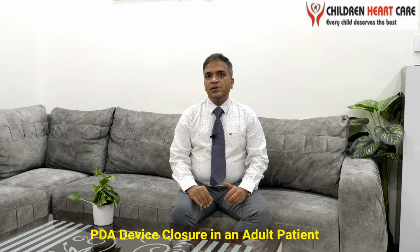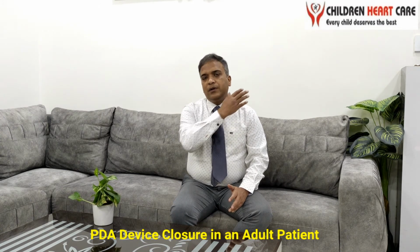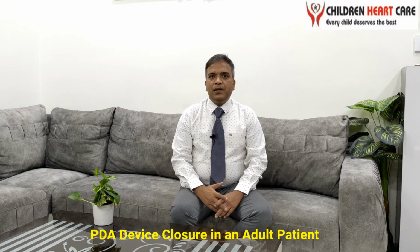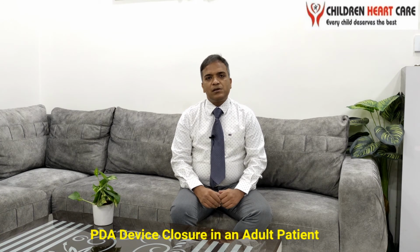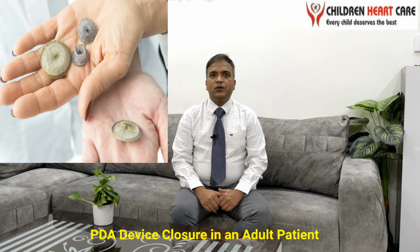Now the question comes, what can we do for this patient? There are two options. One is open heart surgery, or by thoracotomy from the backside we can ligate this PDA. But as the patient was big enough, we decided to close this hole by putting a device across this hole, known as PDA device closure or the transcatheter method for closure of PDA.